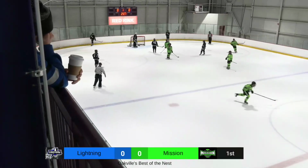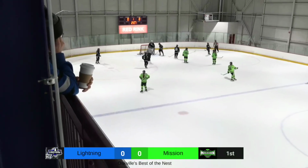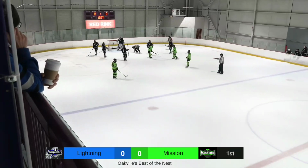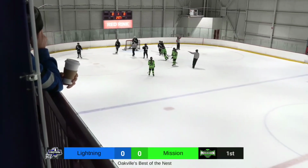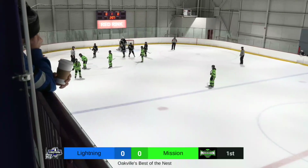And with a whistle and 2:07 remaining here in the first, we're going to get an offensive zone face-off for the Green Machine. A lot of fast-paced action so far. Nobody really dominating at this point. A lot of loose pucks, not too many shots on net.